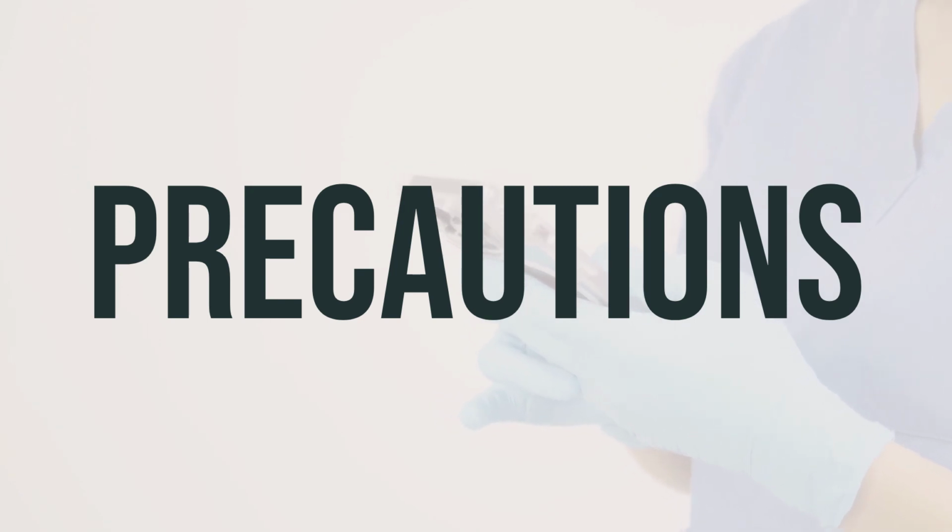Before starting Zynlonta 10 mg intravenous solution, make sure to let your doctor know if you are allergic to it or if you have any other allergies. This medication may contain inactive ingredients that could cause allergic reactions. It's important to discuss this with your doctor or pharmacist. Inform your doctor or pharmacist about your medical history, especially if you have had recent or current infections, or if you have liver disease.